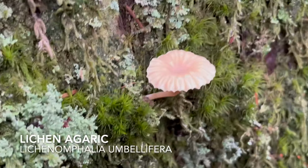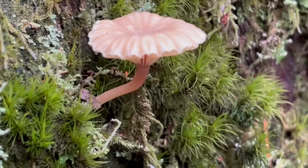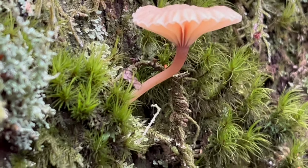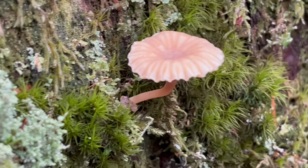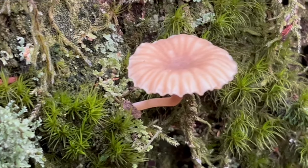And this is one of the very few lichenized mushrooms that's a basidiomycete. So a lot of the lichens pair with ascomycetes. But this is very, very unique because we've got something that's actually a lichen. So this is a symbiotic relationship with an algae.